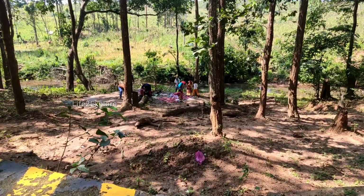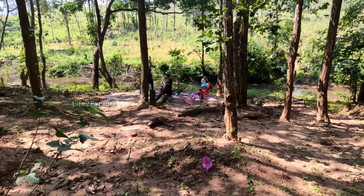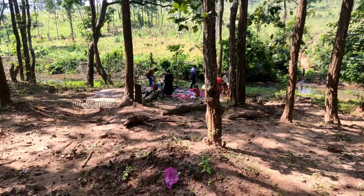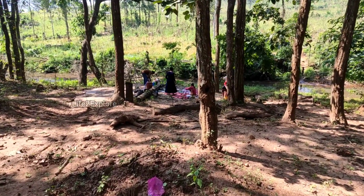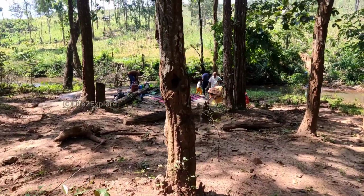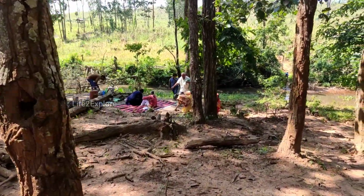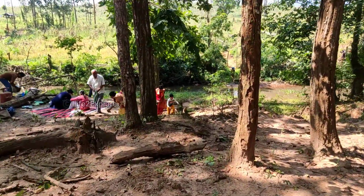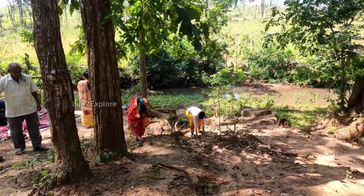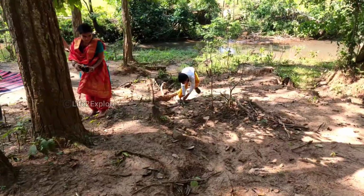See, this is the place I was talking about. Such a nice place, and nobody is around. We like this kind of area anyway, which is hardly crowded or less known. And as you see, there is a natural stream passing by, so we have a water source. Aishman is super excited as usual. He started his work.